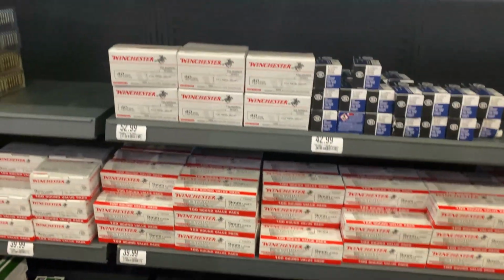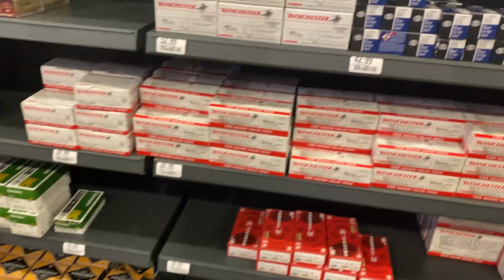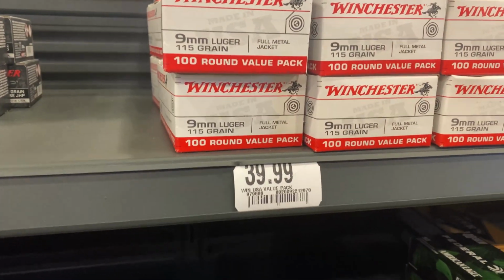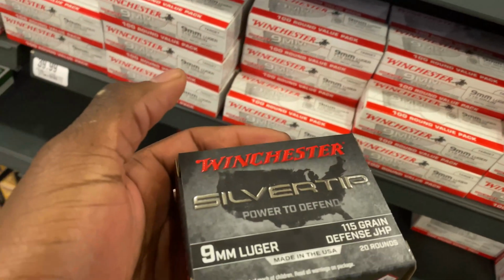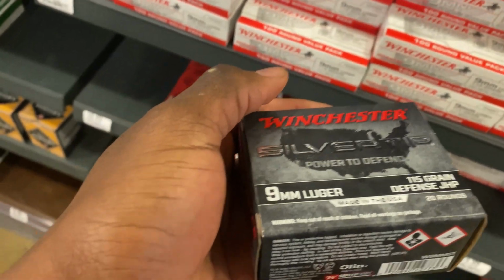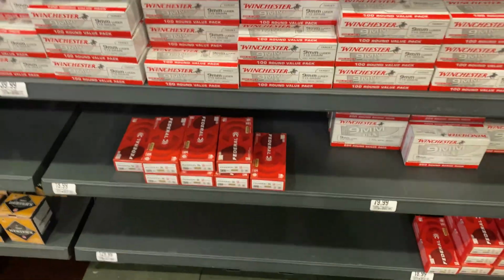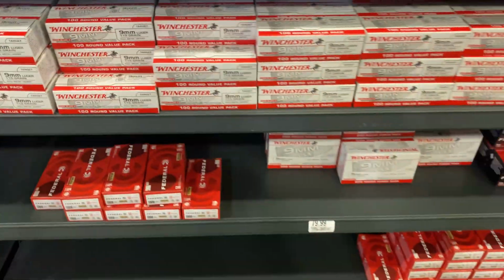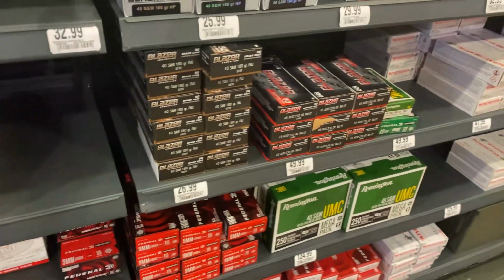Not sure what it looks like in you guys' area, but we're keeping a bunch of 9mm here in this Cabela's, which is kind of cool. Got this 9mm for 40 knot right here, and then we got the Silvertip 115 grain jacketed hollow points, and these are $16.99. Got some 5.7 here for $42.99. So let's go around and check out the rifle ammo, see what we got.